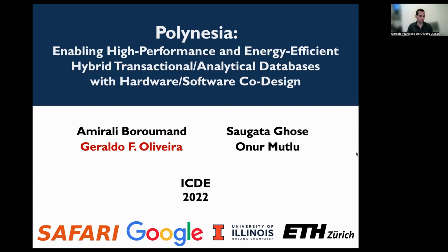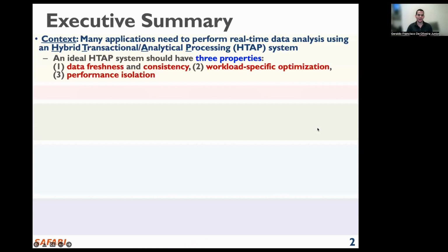Before we start, I'm going to give a brief summary of this talk. Many applications today need to perform real-time data analysis, meaning that they need to execute data analysis with the most recent version of the data. Such applications often use a hybrid transactional analytical processing system, or HTAP.